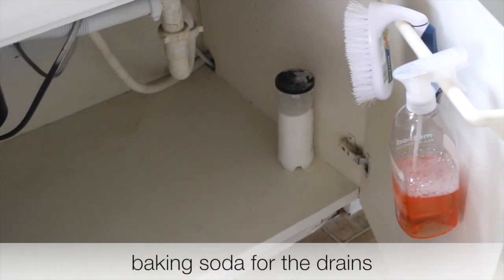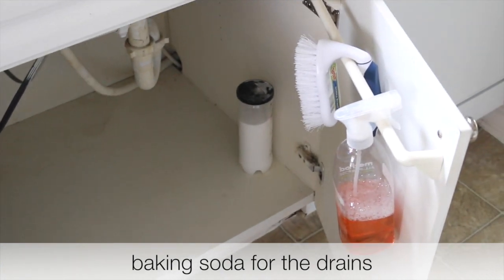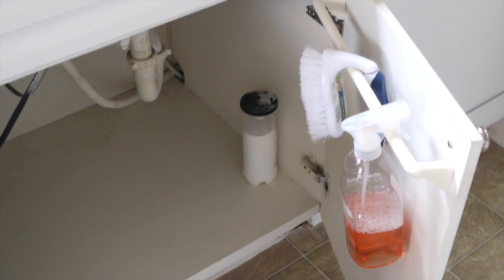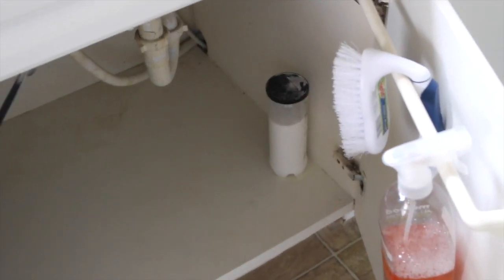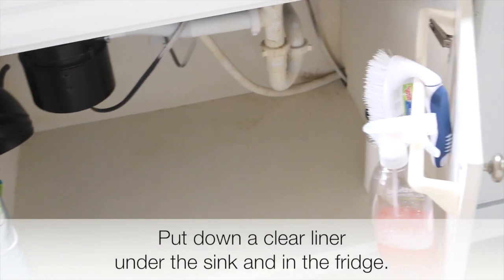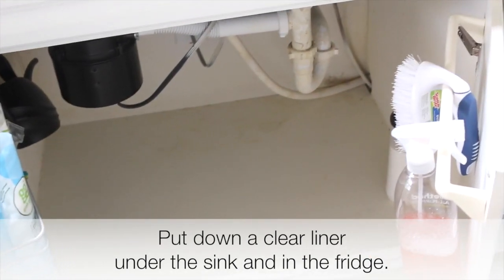And then over there I have baking soda. I was looking for a container with holes and I just couldn't find one. I bought 3 tennis balls and I emptied the container and poked holes on the top and filled it with baking soda. But I try to keep things as bare as possible. If you keep a lot of things underneath this area here, you'll want to get a clear liner from the container store and lay it down there so that it's very easy to wipe out.